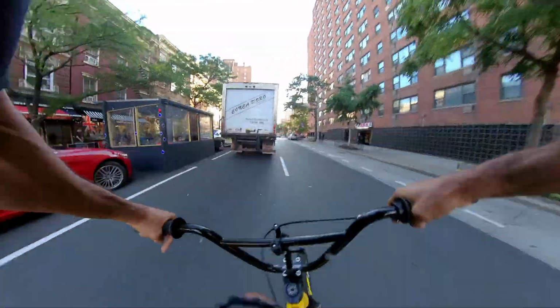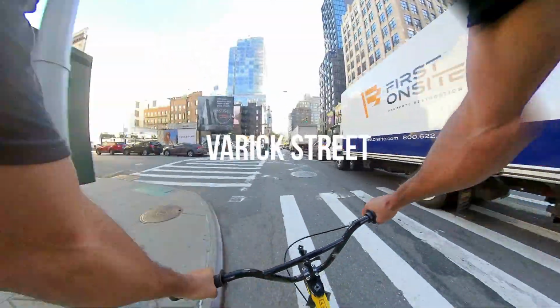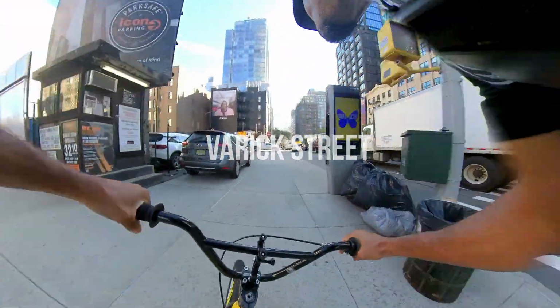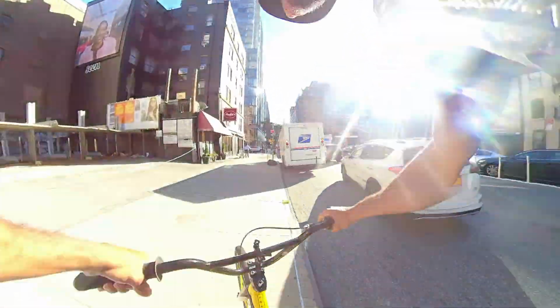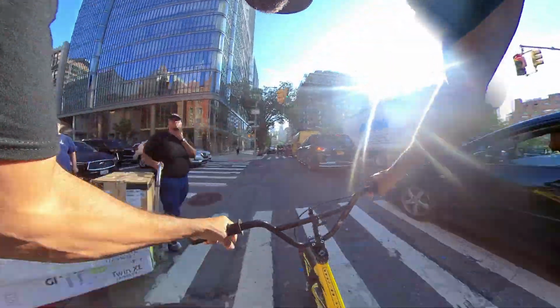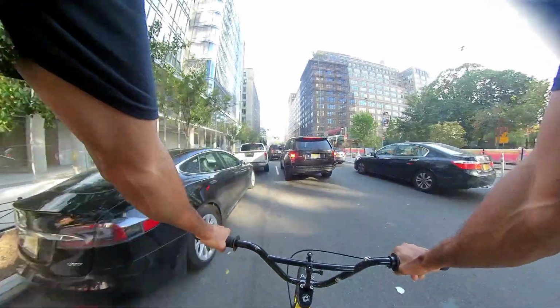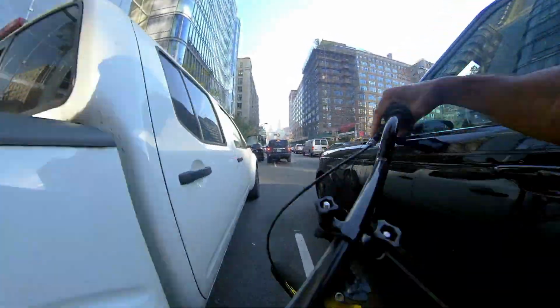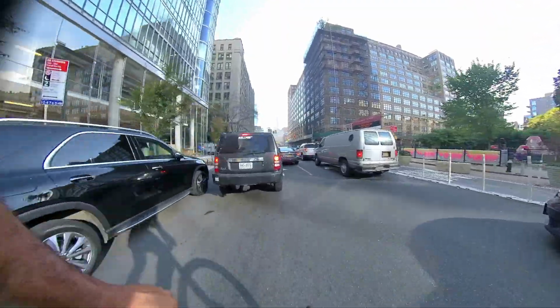Here we are on Hudson Street, trying to race a box truck. And now I just teleported myself to Varick Street. Not too far from Canal right now. Very crowded because the Holland Tunnel's right there. So right here I speed up and I have no space. So I have to hop off the bike, turn the bars and walk through that, because I was not gonna make it if I just rode through there. I would have hit that guy's car.